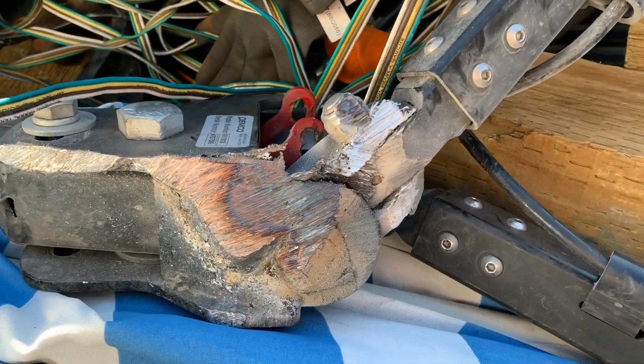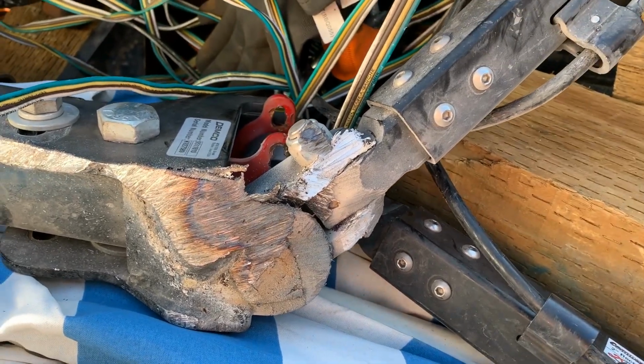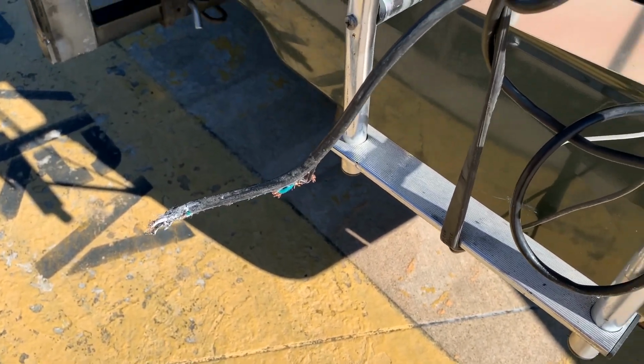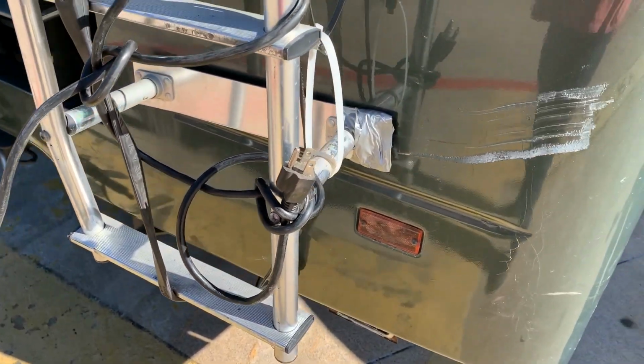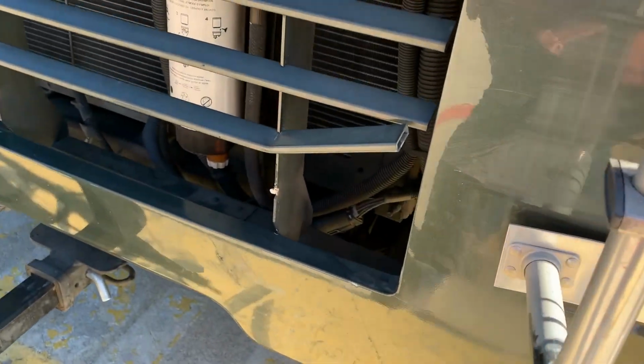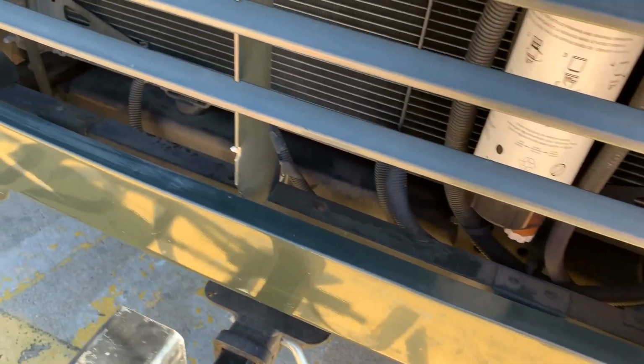As you can see, this got pretty beat up. Wires were torn apart, the ladder was ripped off, did some damage to the back, louvers were broken, rusted off. Pretty scary situation, but could have been much, much worse. We're very thankful that somebody saw what was going on and flagged us down.